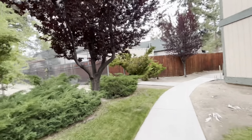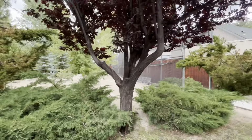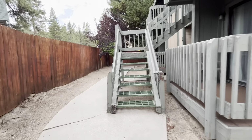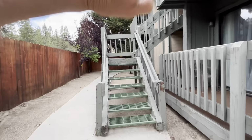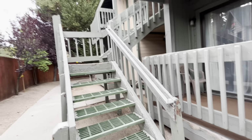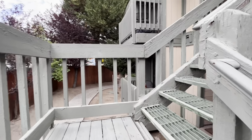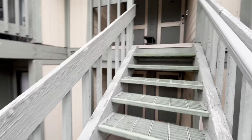So right here you have a nice little kind of walking path, little meditation area. And so all of this is going to get an uplift from the HOA. They are doing new decks and painting. So it seems like there's about 2 buildings left.